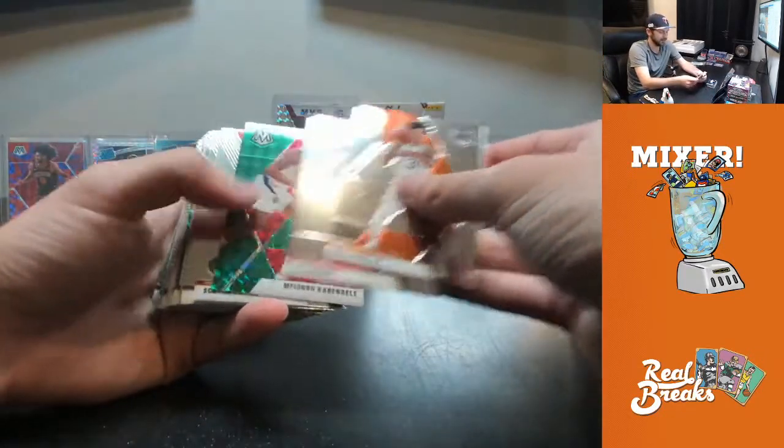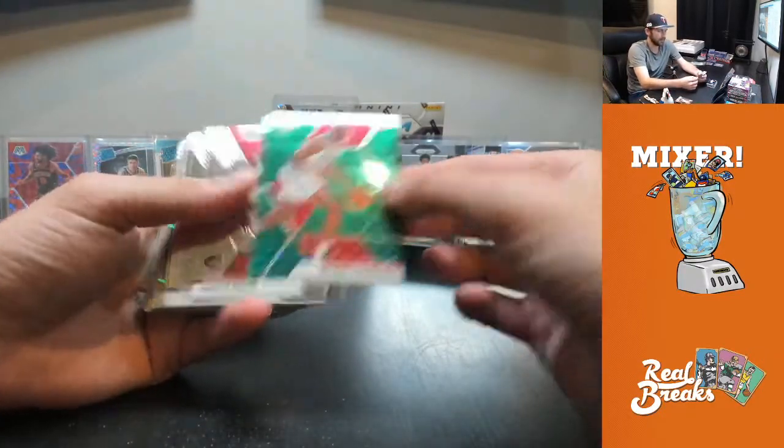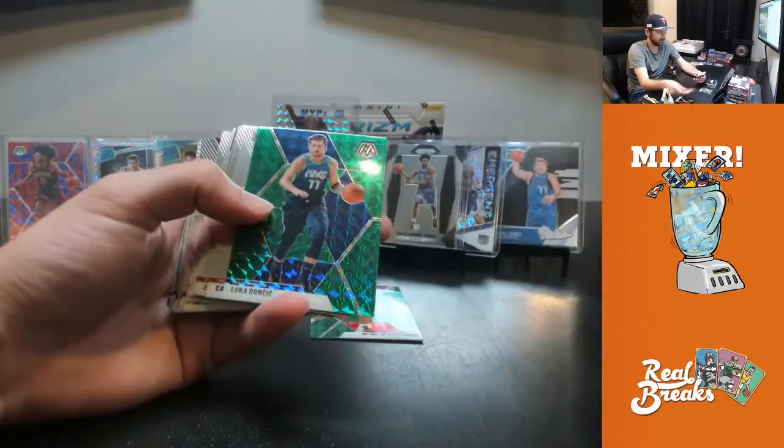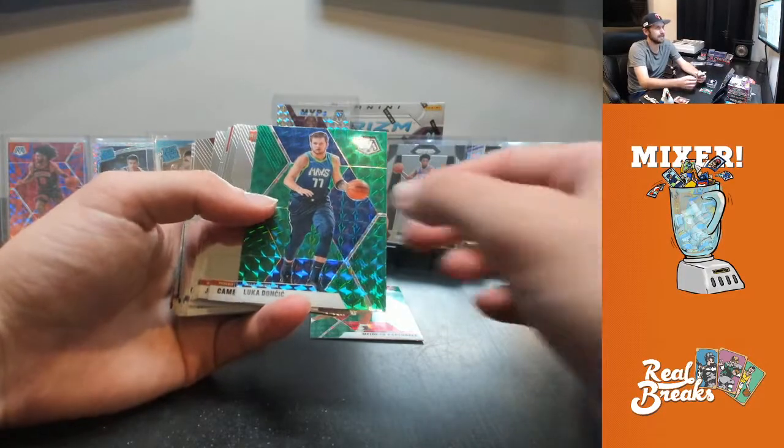It's been super annoying. Kabengele, green for the Clippers. Luka, green for the Mavs.